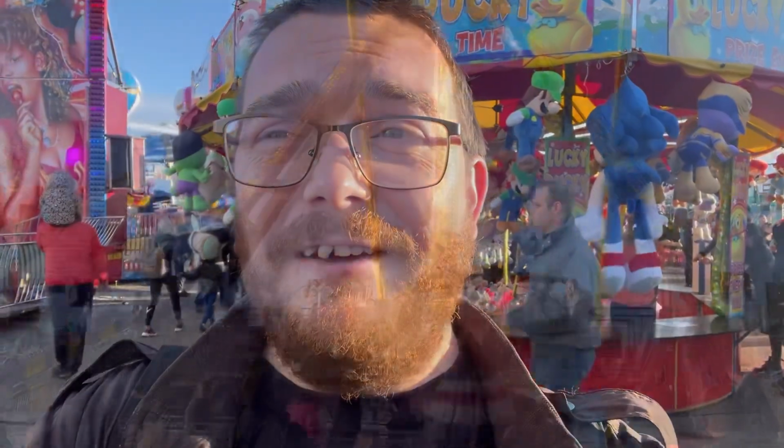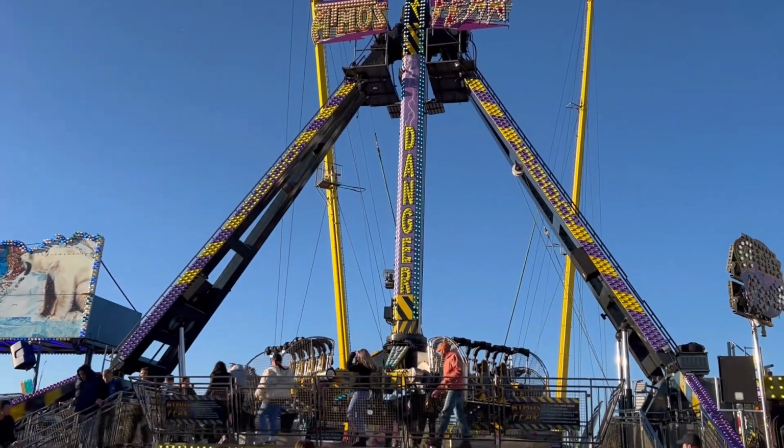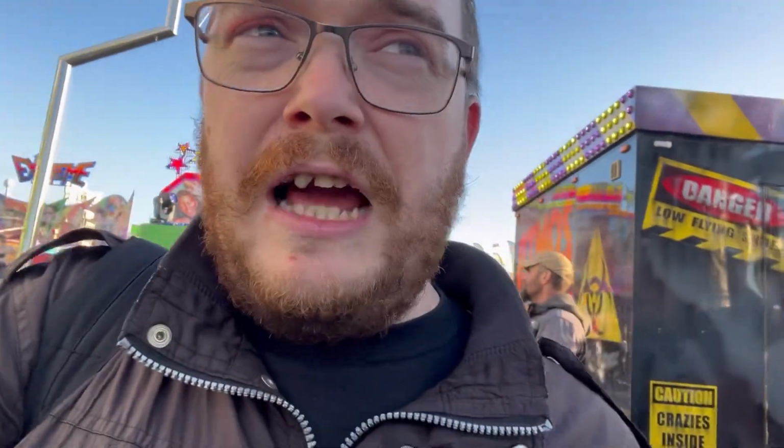So we're going to go for our first ride on, surprise surprise, Atmosphere. So we've just came off Atmosphere. Brilliant ride as always. Bit of a longer cycle this time, you see. £6 that one was, paying by cash. Not a bad price.